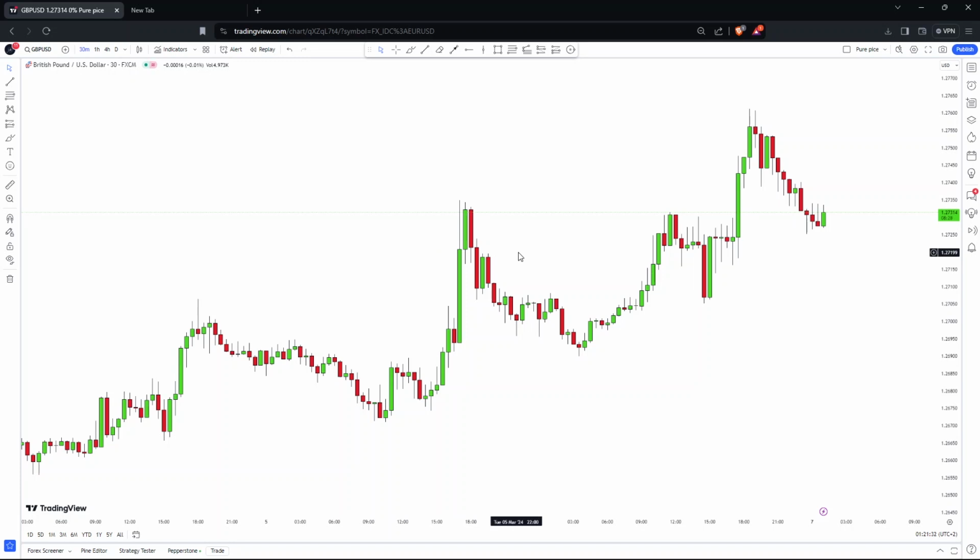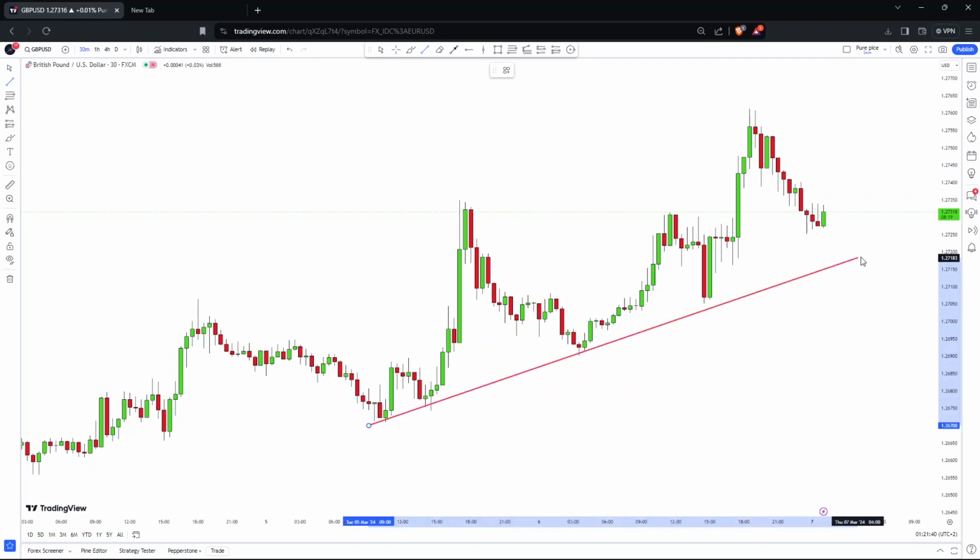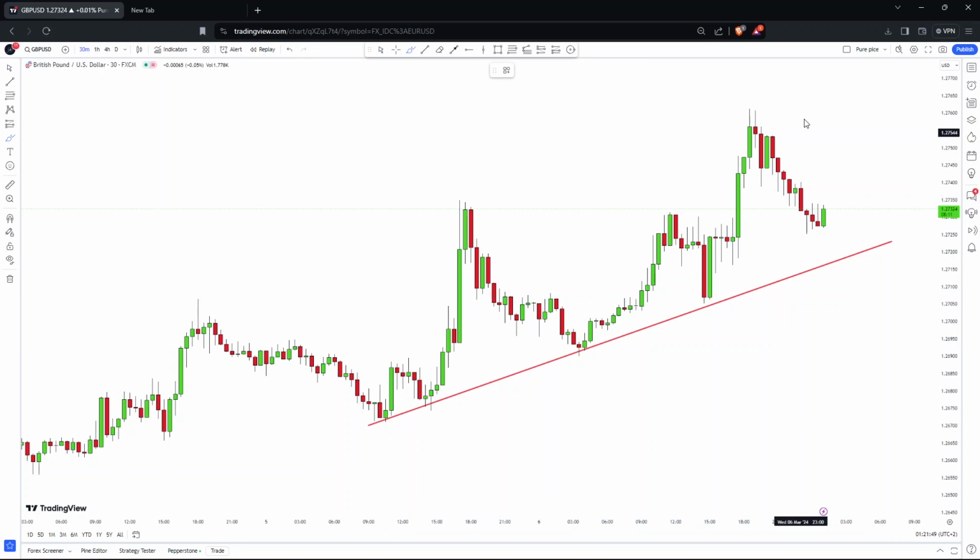We have an interesting move in this market. If you can see, we have an uptrend. I'm just gonna draw from here. We have an uptrend going up. So if you can see clearly, we have these few touches on this trend line, and then we have this current wave at the moment, which is going down.